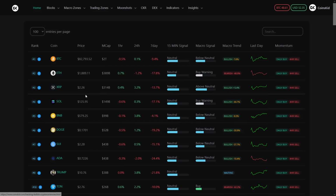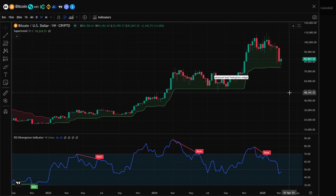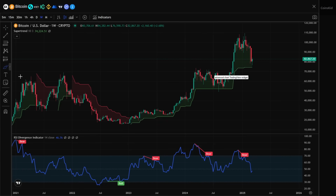So if XRP does begin and continues to track Bitcoin, you will see it fall below its bull market support band. So for me, Bitcoin is king, Bitcoin is boss, and it leads the market. So whatever Bitcoin does, technically, we look at your altcoins doing. So if we take a look at Bitcoin right now, really important chart to keep an eye on.